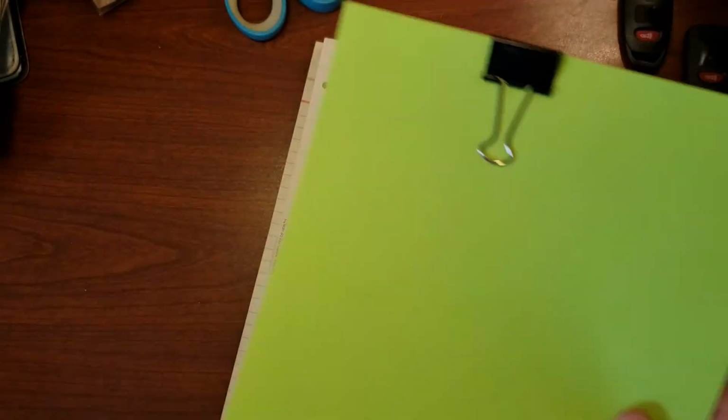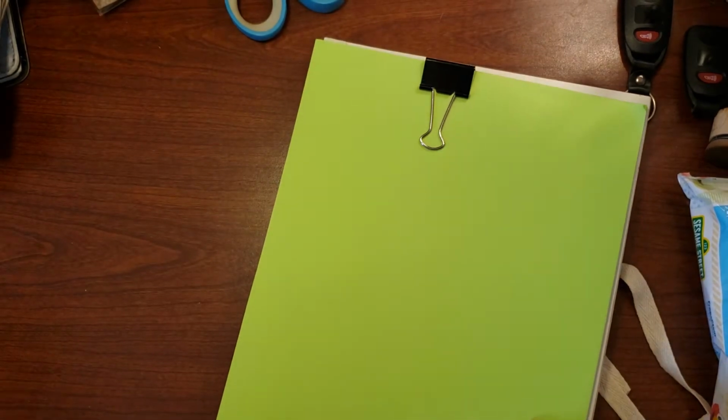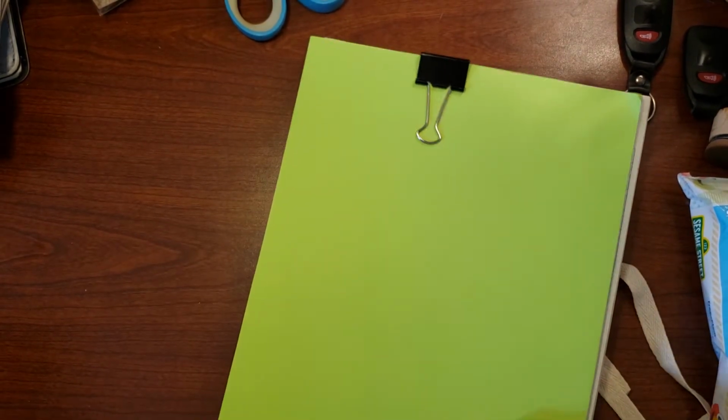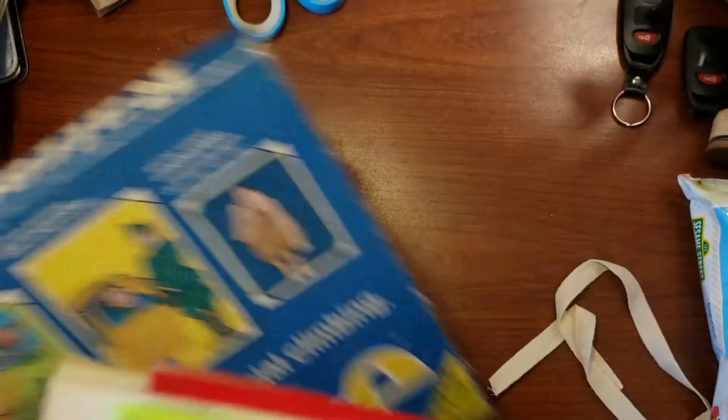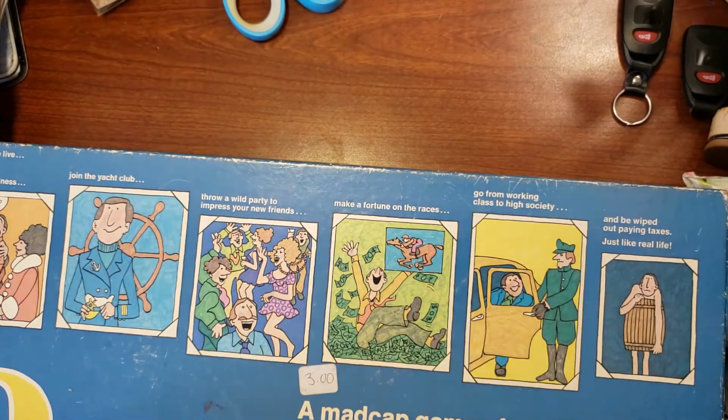This was covering these papers. It was all in plastic, so if I hadn't looked underneath, I would have never found that yummy goodness. Here's the Rat Race game I found. It's from the 70s.